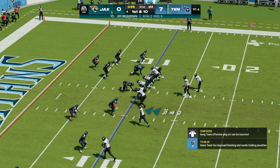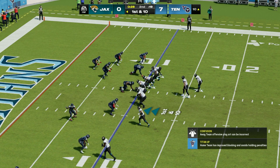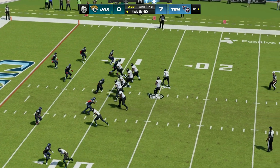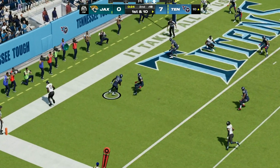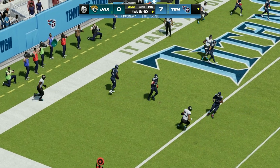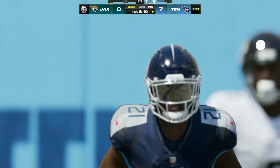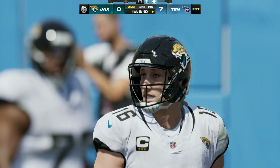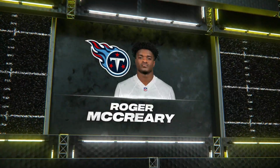So not quite a 1st and goal. It's 1st and 10 from the 10. Throwing again here. It's Lawrence. And this is going to be intercepted. It's Roger McCreary with a pick. And the Titans are going to take possession here. It's a touchback, and they'll take over at the 20-yard line.